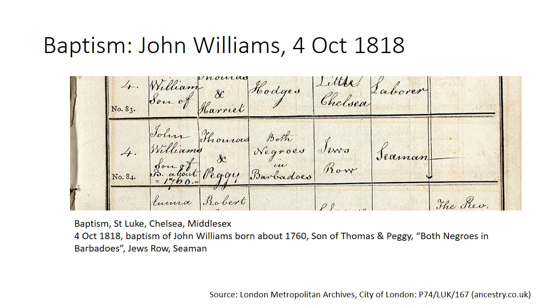This is an example of an Anglican baptism register from the London Metropolitan Archive on Ancestry. John Williams was baptised in St Luke's Church, Chelsea in 1818. He was a seaman born about 1760, so was about 58 when he was baptised. Interestingly, the vicar noted that his parents, Thomas and Peggy, were recorded as being Negroes in Barbados.